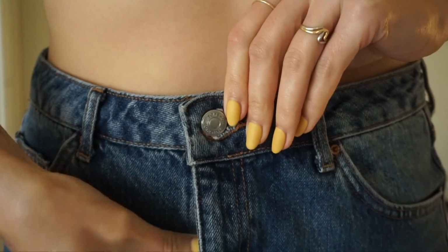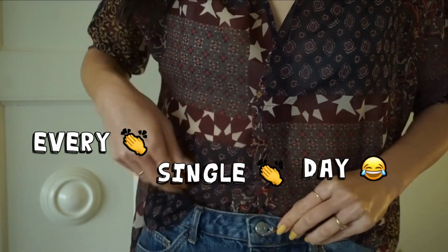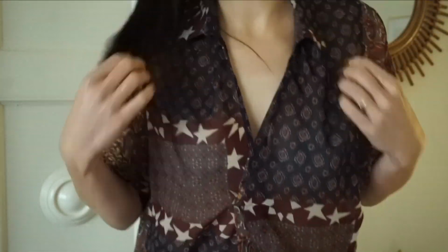And then I got dressed on this day, obviously, and I decided to wear these high-waisted shorts, which I wear a lot, almost every day. I love them. And then this old blousey top that I've had for a long time and I love.